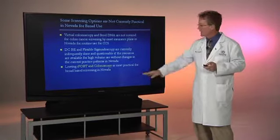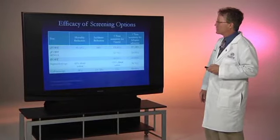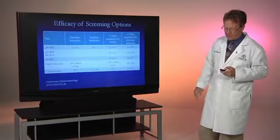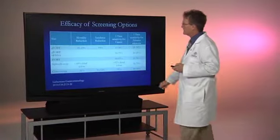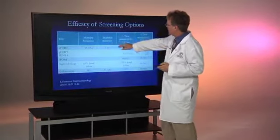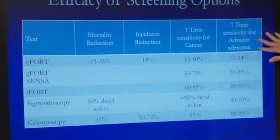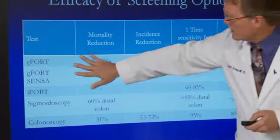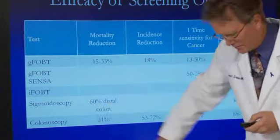But for broad-based screening, I think those are the 2 we should be focusing on. So when you're trying to decide what you're going to recommend for your patients, you're going to want to know a little bit about how effective it's going to be in saving their lives and preventing colon cancer. I'm going to try to go through this quickly too. Here you've got mortality reduction, incidence reduction, how often it picks up cancer with one test, and how often it picks up a polyp. And then over here are the stool tests for blood, the short scope, and the colonoscopy.